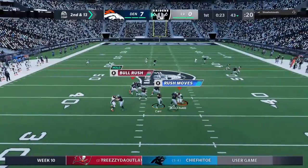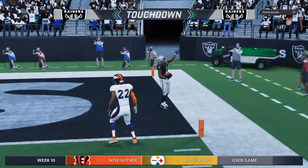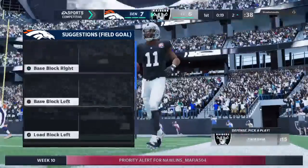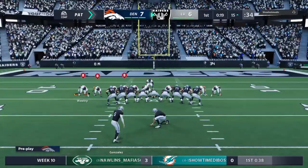Here's Carr to throw. He'll let this go deep for Ruggs. That's caught inside the 20. And he will score. Touchdown, Las Vegas. Henry Ruggs, his 9th touchdown of the season. And the Raiders, they're within an extra point of tying this thing up.